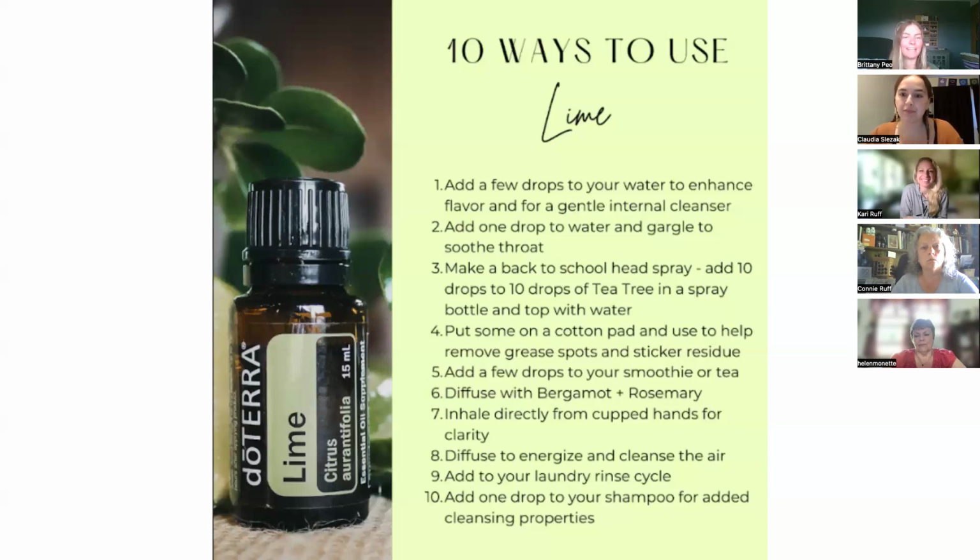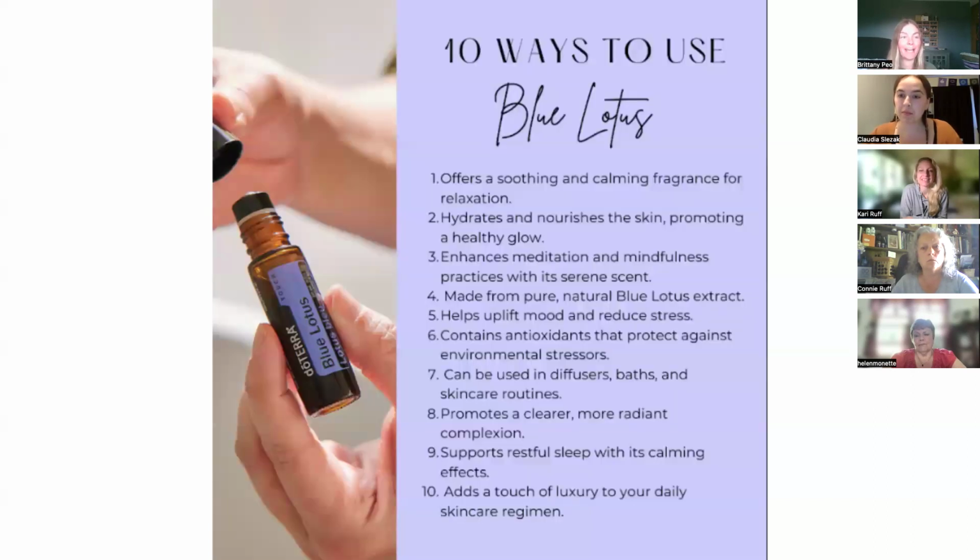Yeah, and just to add, coconut water is an acquired taste, but it's super hydrating and good for you. And if you add a drop of lime, it's much more palatable.